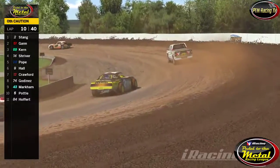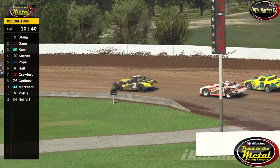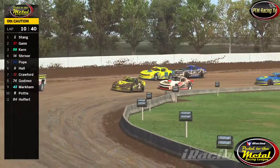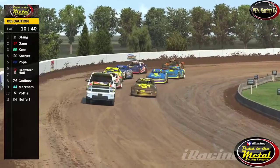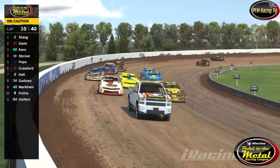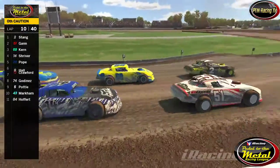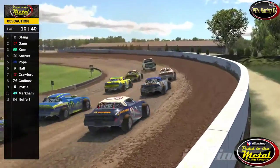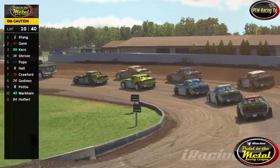Field will have to march their way around, currently get everybody out of pit road, get things cleared up. The laps will continue to bolster down, kind of slow up the pace slightly here. As Brian Stang in the number 2, trying to put the Dirt Devil 2 into victory lane once more. Hasn't done it in a little bit of time. Kathy Crawford coming on board here tonight. Say hashtag Team Moldy.